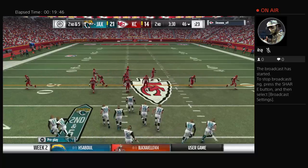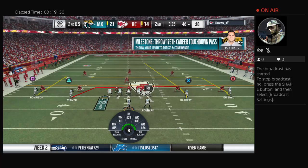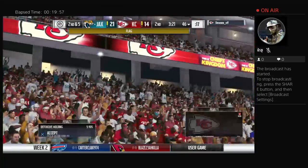See if they stay on the ground for second down. On second down, here's Bortles. He's got his man on the crossing route.